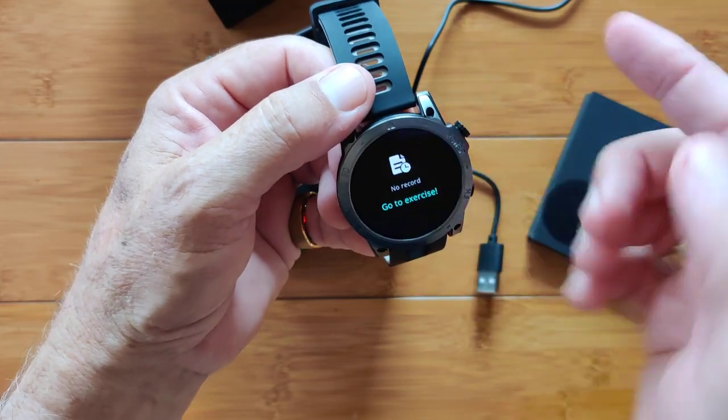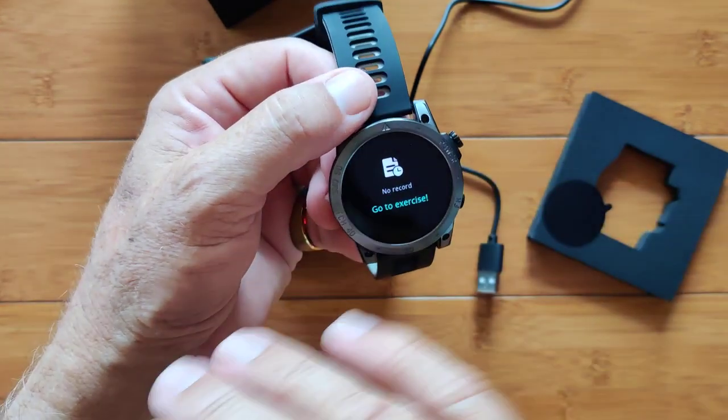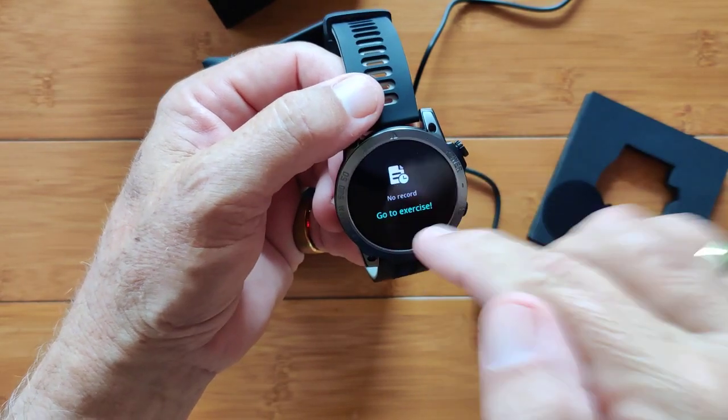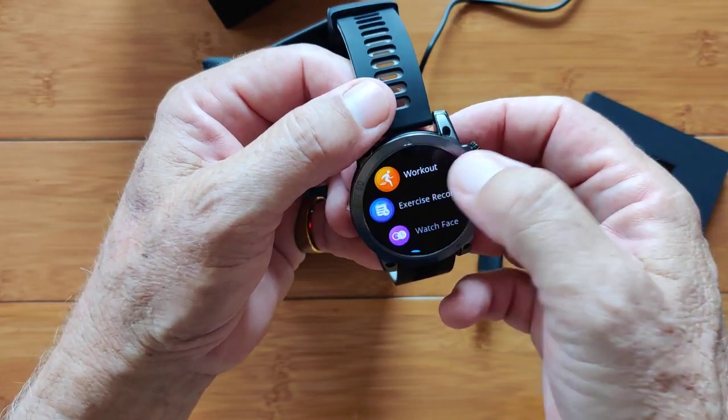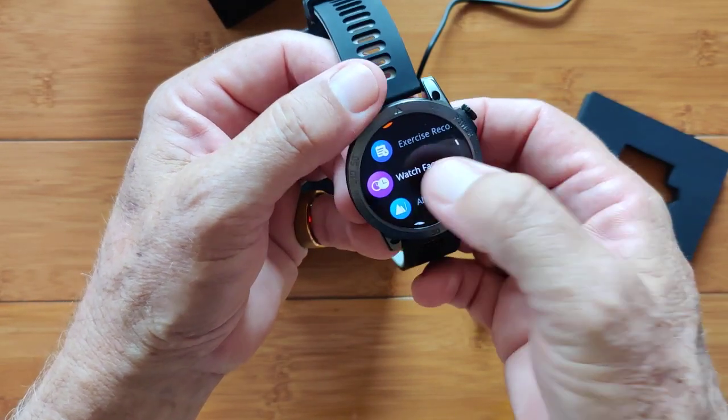You've got your exercise record here. As you do these different activities, they'll appear here. You can go in and get more of the data, or of course you can go to the Tethering app and do that. You watch faces.